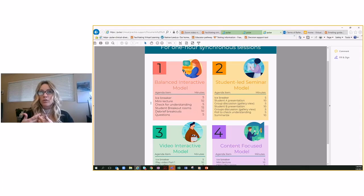Sometimes it's best to have them decide who's going to be the recorder and who's going to be the presenter to the larger group. Some people are just too shy and they don't want to present all that information, so they'd rather pass that off to another. And then save 5 minutes for questions at the end. So that balanced interactive is a nice model, but you could use the student-led seminar model.